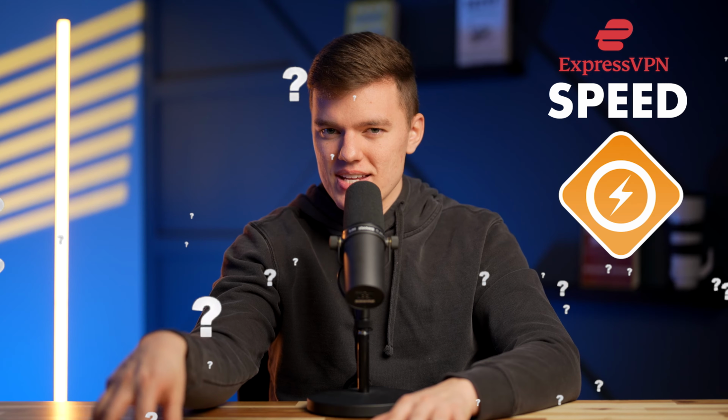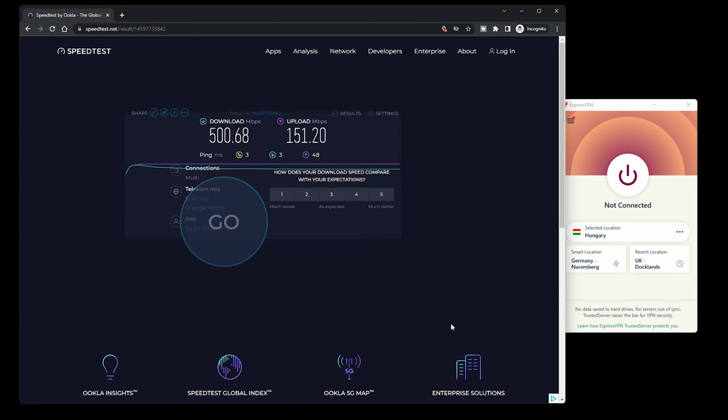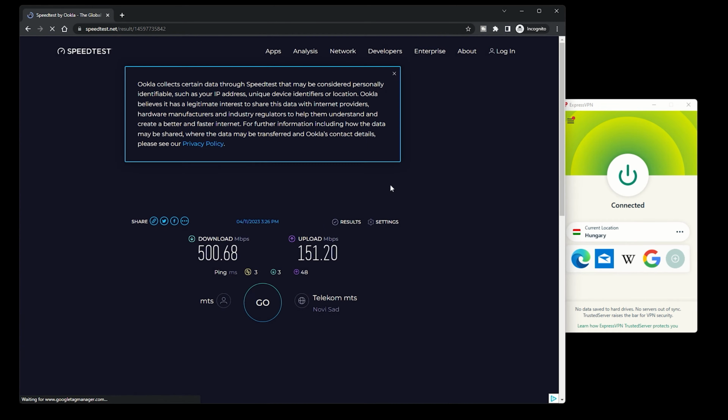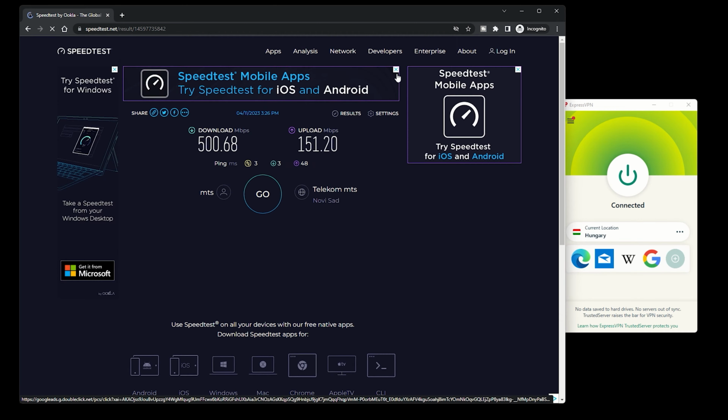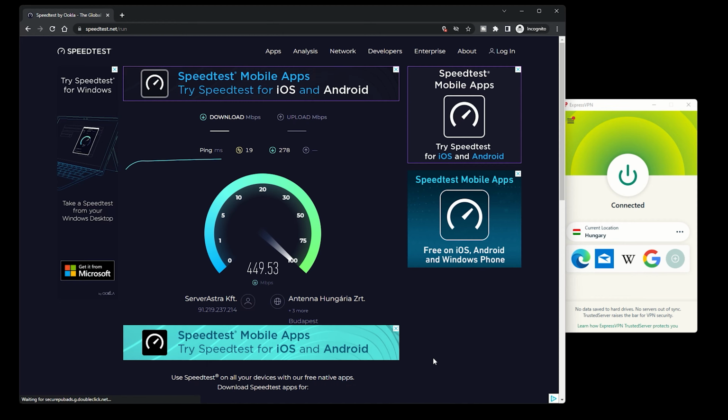Now let's go over ExpressVPN's speeds, since one of their key selling points is the lightning-fast connection speeds. But does it actually achieve this in our testing, and if so, how? Well, in our test, we found that ExpressVPN consistently delivered impressively fast speeds, outperforming many of their competitors. I tried it out on both nearby servers and fairly distant servers and had pretty good connection speeds on both. This makes it an excellent choice for streaming, gaming, and other data-intensive tasks.